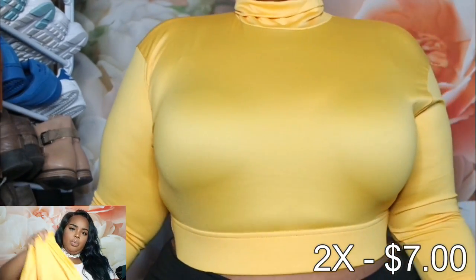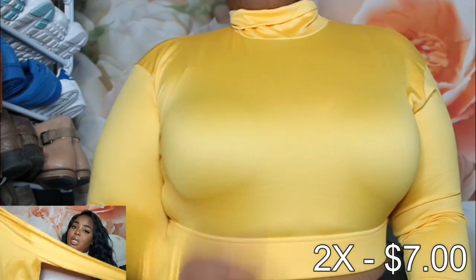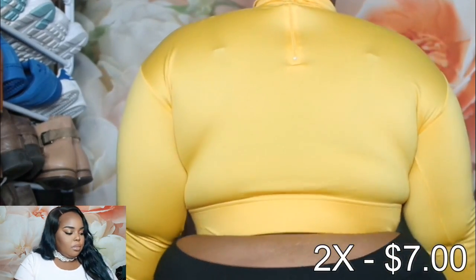And then I picked up the same one in this vivid yellow color. This is more of a summer yellow for me, not a fall yellow, but I'm still going to wear it.